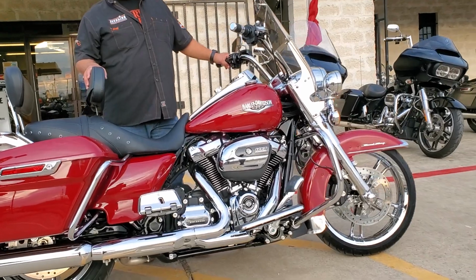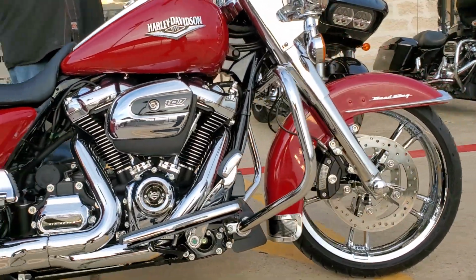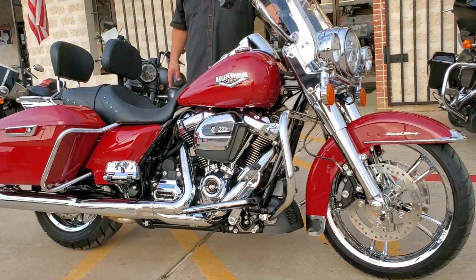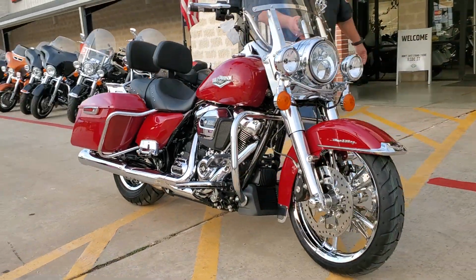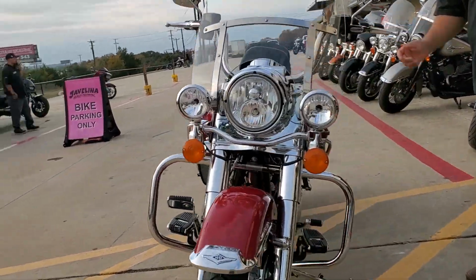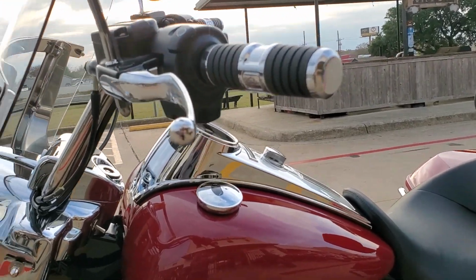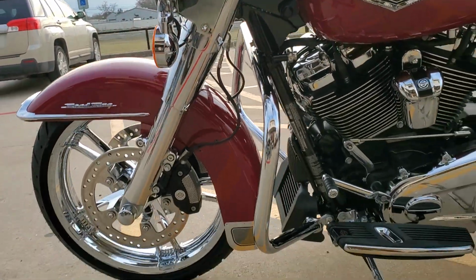We have the new bike of the week, which would be this 2020 Road King in Billiard Red. This bike has been customized and designed by our parts and service team there. They give you a Kahuna style grip, floorboard, and passenger board collection, chrome forks, chrome axle covers. We have a chrome wheel front and back.